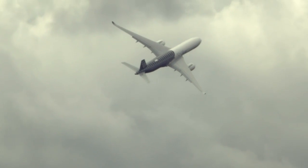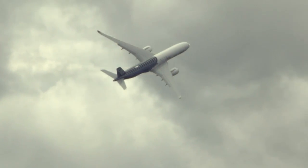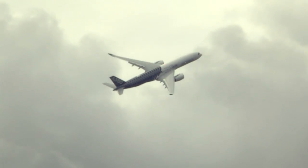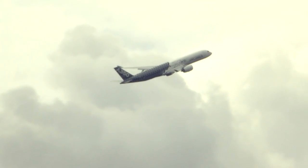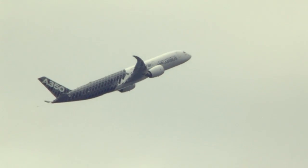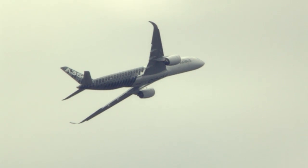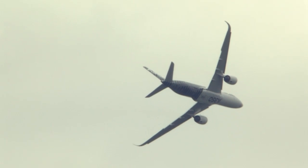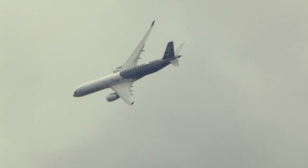This is the A350 XWB, extra wide body. One of the world's most modern and efficient aircraft, powered by two Rolls-Royce Trent XWB turbofans, each putting out something like 84,000 pounds of thrust at takeoff. Dramatic climb away and then reverse to come back from our left to the right. This is MSN2, one of the original 5 certification development aircraft. It's the first to be equipped with a full cabin interior.